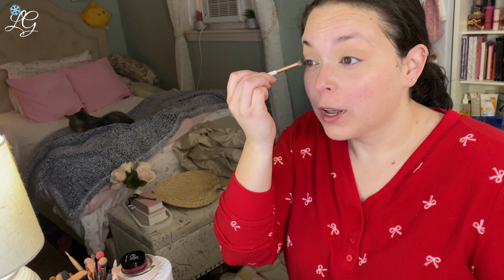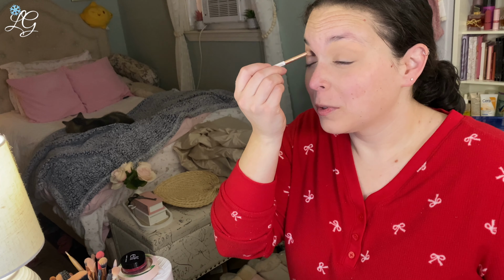A lot of times when I go in with eye looks that I don't really have a plan for, they don't turn out the best, but we'll see.